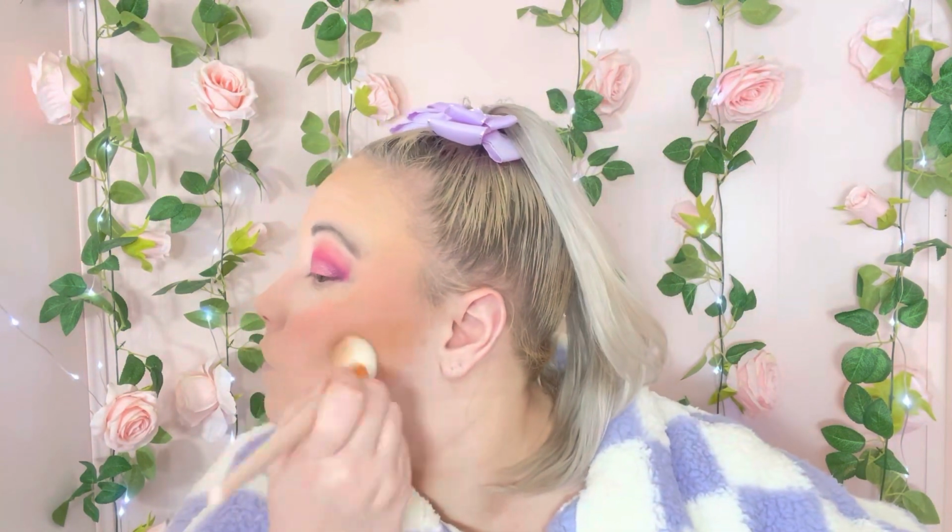To blend that out a little bit more, I'm going to go in with my Laura Lee Los Angeles L13 brush. I like to use that Sonia G brush to get a point of reference line down, and then I like to go in with a smaller, fluffier brush and just really blend that in.